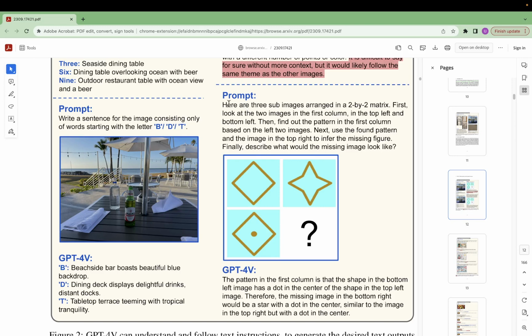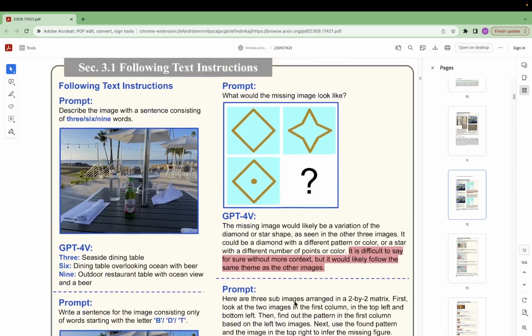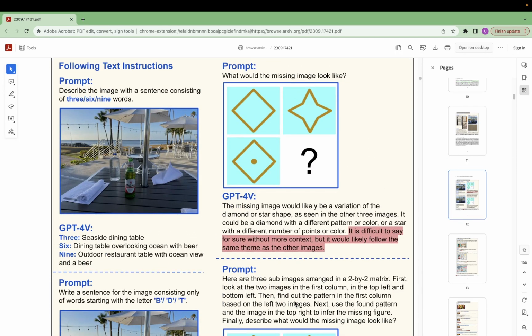And here's what's very interesting. So here are the 3 sub images, a matrix, to find out the pattern, found a pattern, okay, whatever, finally describe what the missing image would look like. And now it tells it. So this is really interesting. It's like a child in the sense, if you just ask a child something, they usually give you a cute and funny answer, but it's not the answer that we would know as adults, because we assume some things.